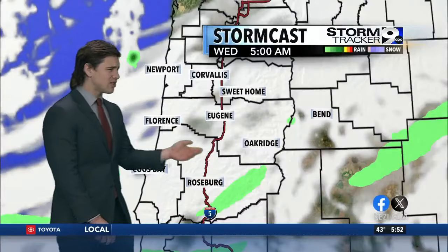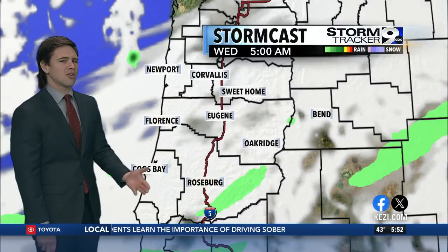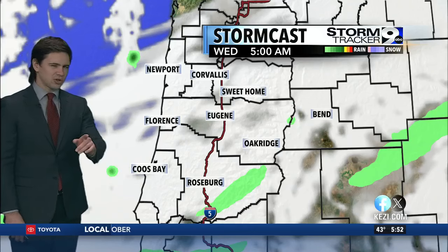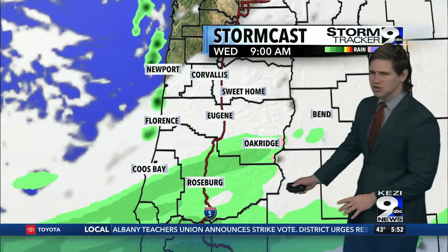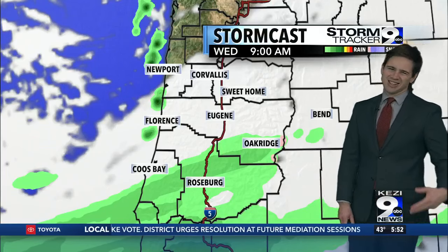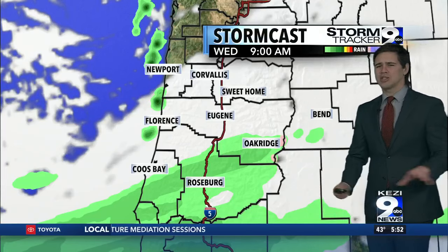You'll notice there's some really slight rain chances that start to develop down towards the south, all the way from Roseburg to about Oak Ridge. I'll show you here. So check this out. Mostly just cloud coverage for today, but then as we get into the mid-morning, around 9 o'clock, this green zone pops up, and that's just very slight chances of rainfall, like 10% or so. But that's because of that low zone that passes on by.